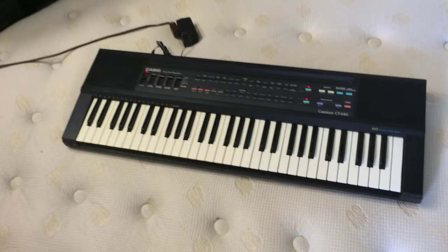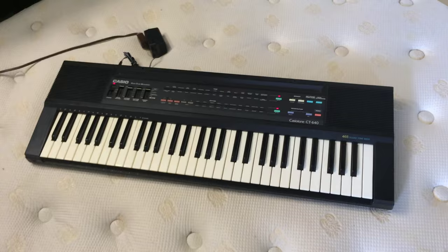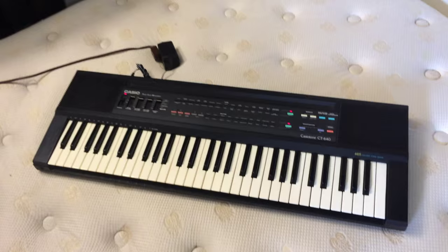Okay. So this is just a Casio retro keyboard, which I wanted to bring to you.